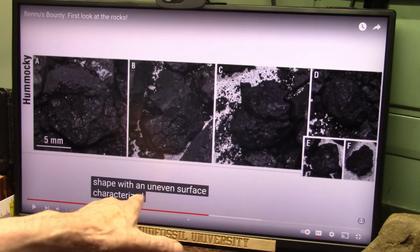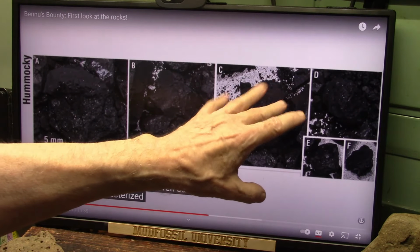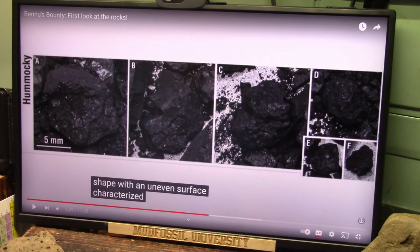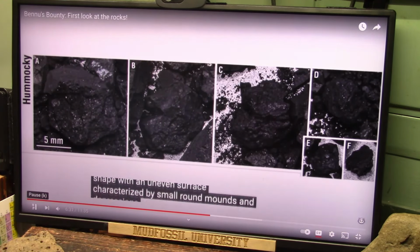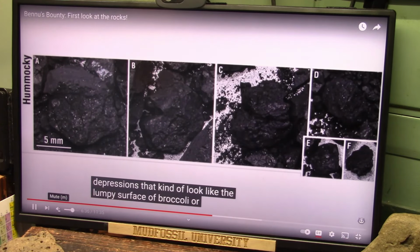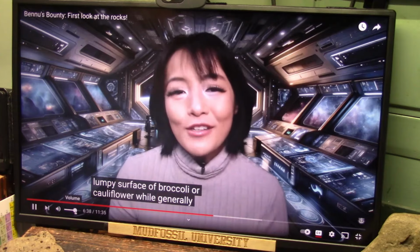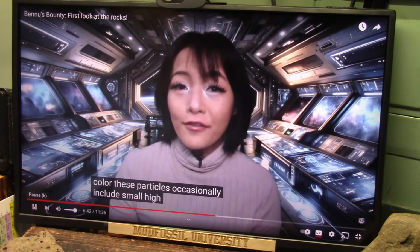I'm going to just go through this a little bit, but what she starts talking about here is the shape of the surfaces. They're uneven surfaces, and she says they got little bumps all over them. They look like almost like the heads of broccoli. And these are tiny, tiny little things, 5 millimeters. All right, here it goes. Characterized by small round mounds and depressions that kind of look like the lumpy surface of broccoli or cauliflower. While generally dark in color, these particles occasionally include small, high reflectance phases.